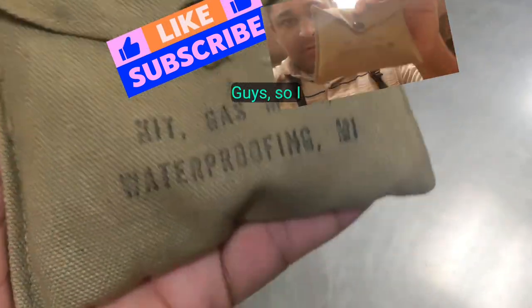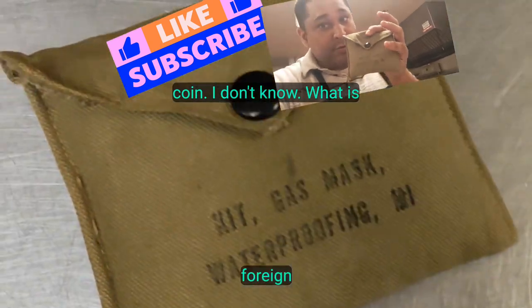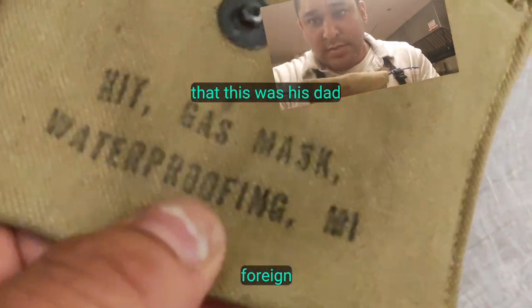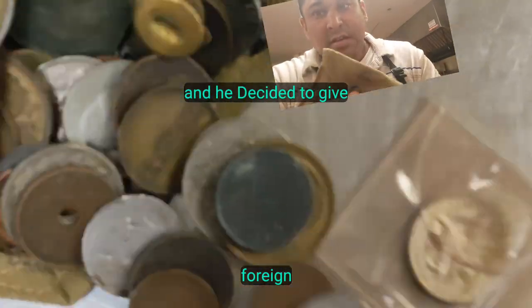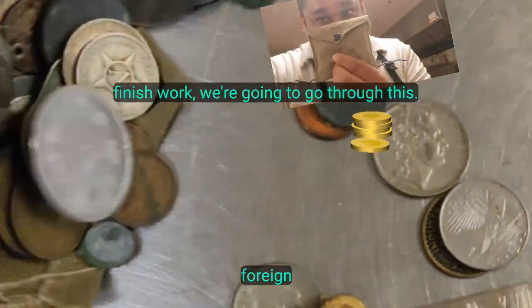Guys, so I received a bag of foreign coins. I don't know what this is, so a friend of mine gave it to me. He said that this was his dad's and he decided to give it to me. So after I finish work, we're going to go through this.